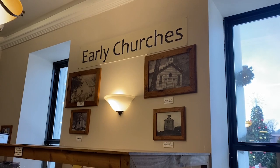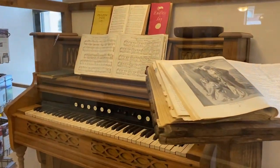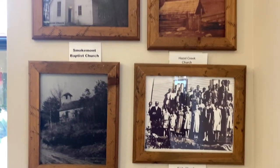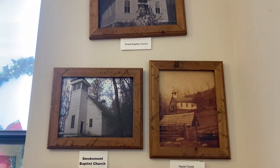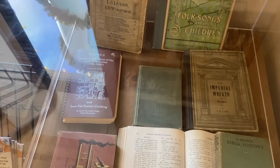The first thing you see is about the early churches. There's an old organ, and some books from the church too. I like this section about the churches, seeing the hymnals and stuff.